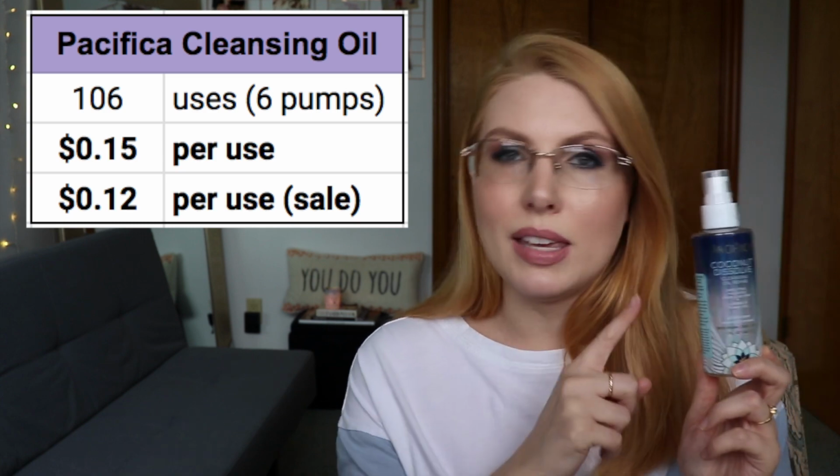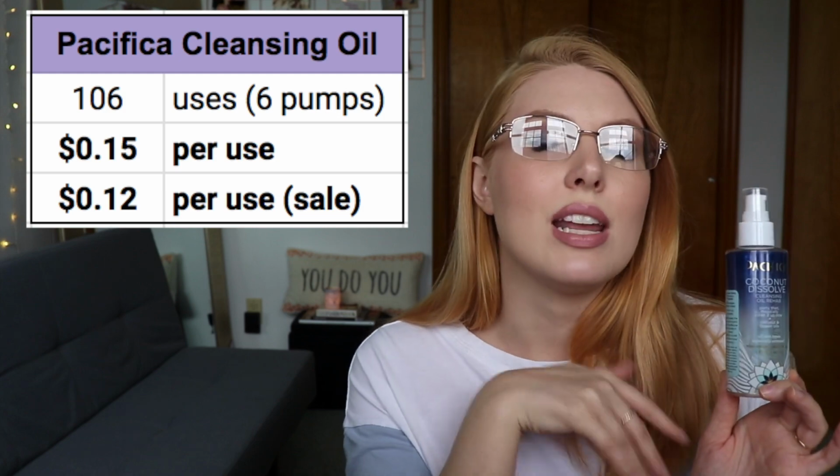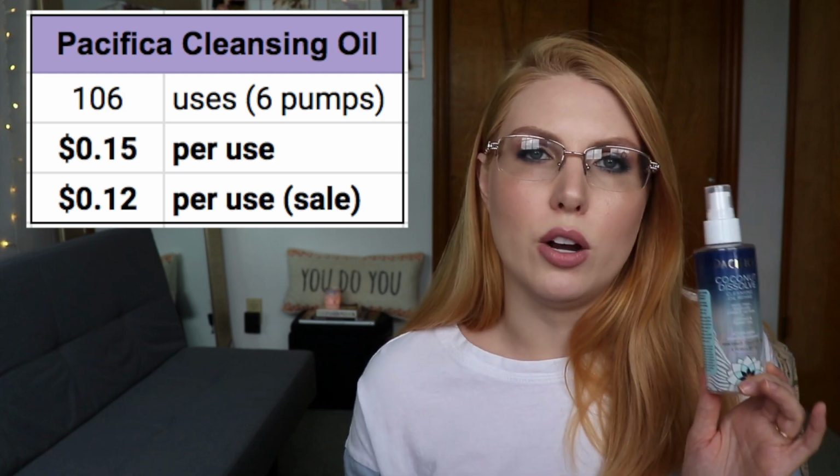I have used up and calculated 1 cleansing oil and 2 cleansing balms, and from my information, it seems to me like cleansing oils are a better value. You get more. The cost per use is usually lower. So that makes me feel like if I am going to repurchase a product like this, I'm much more likely to want to use a cleansing oil.